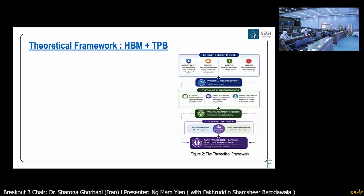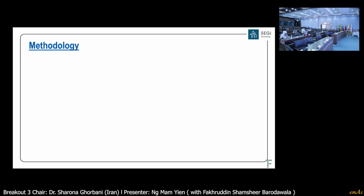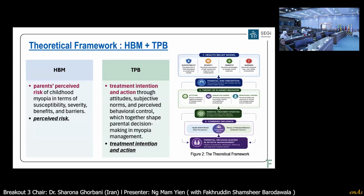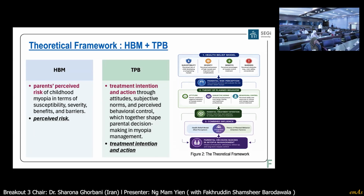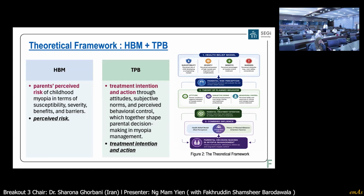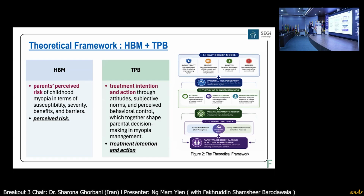So we looked at all of this and put these things together into the health belief model as well as the theory of planned behavior, because we understand that both models help clinicians to look at how parents and patients perceive the risk, because most of the time, if not all the time, parents are the decision makers. So we applied the health belief model because parents perceive the risk of childhood myopia. And we also applied the theory of planned behavior because the treatment intention and action is very important for the success and benefit of myopia management.